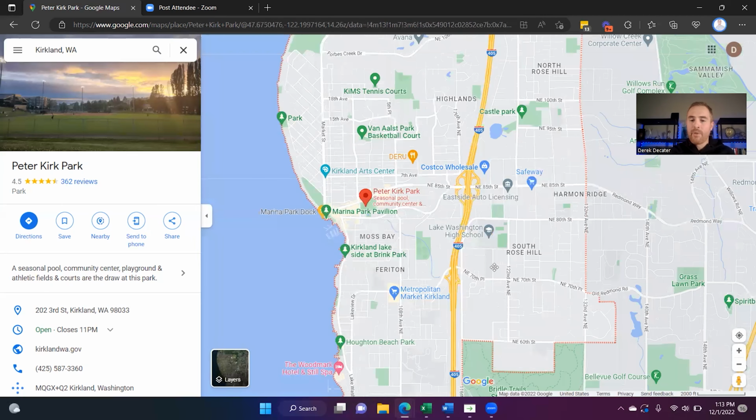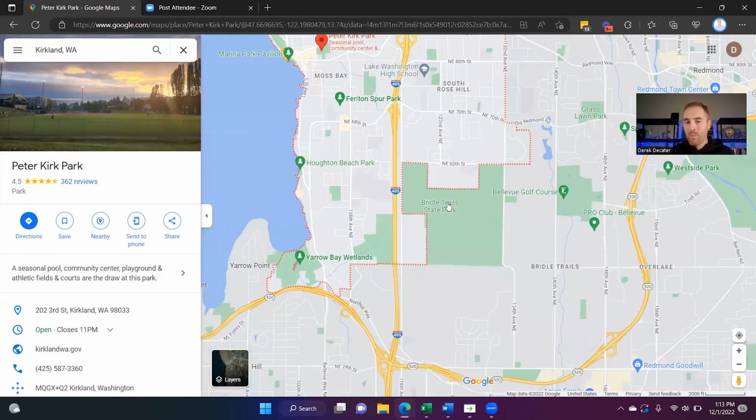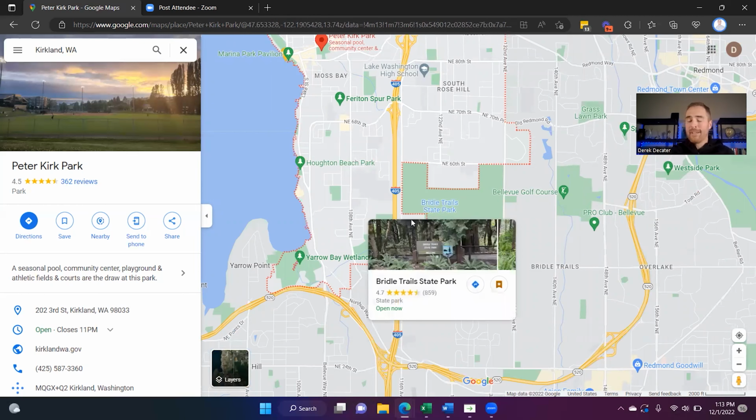If we go down south a little bit farther, house number 1 we look at is in Rose Hill. So again, just right on the other side of the freeway of 405 there. So just east of 405. Bridle Trails, we highlight in our vlog as well. Just a very cool spot.